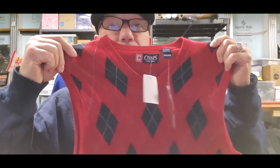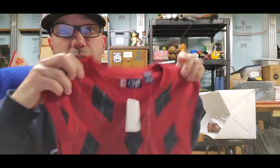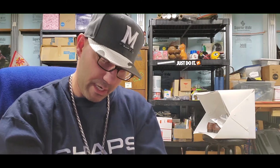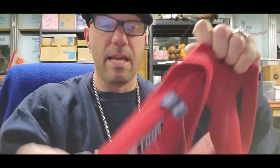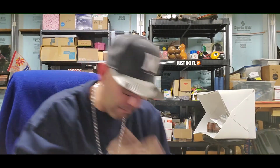Here's another Chaps, another sweater vest. This is called a sweater vest. This goes over your dress shirt. Just another $50 vest, nothing big. $45 retail, $3. So I paid half of that. I would not normally pick these up for $7. You're not going to make any money. It's not worth it.